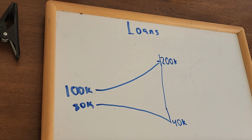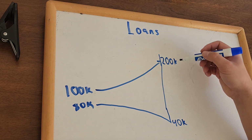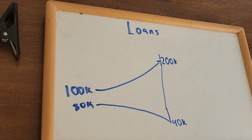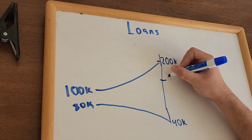Again, I know it might sound complicated. We're going to have a more in-depth video on loans later. We're just trying to give you the broad understanding of how this works, right? Just understand that if your loan balance is only $40,000 and your property value is $200,000, you are most likely paying a lot of money in income tax. So what can we do? Well, we can write a new loan on the property for $160,000.